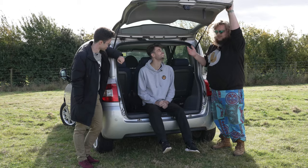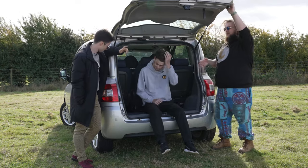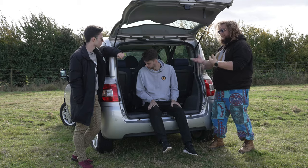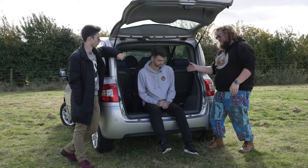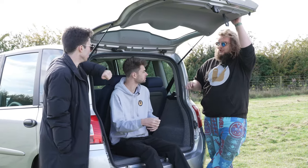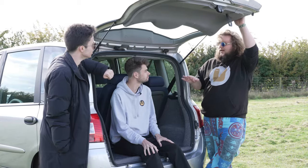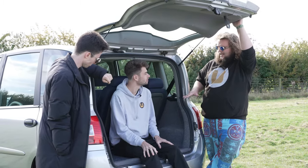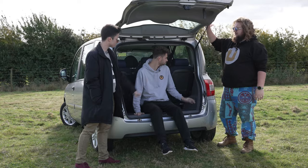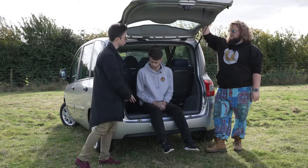I'm sitting in it. This boot is larger than an equivalent aged Renault Scenic. Which, in terms of footprint, was a significantly bigger car, and it only had five seats. How long is this again? This is just over 4 meters. So they didn't quite hit there. They wanted it to be under 4 meters. This is 4 meters, 88 millimeters. The really good thing about this, actually, you've got an incredibly low boot floor, haven't you? So it's going to be easy to load stuff in.